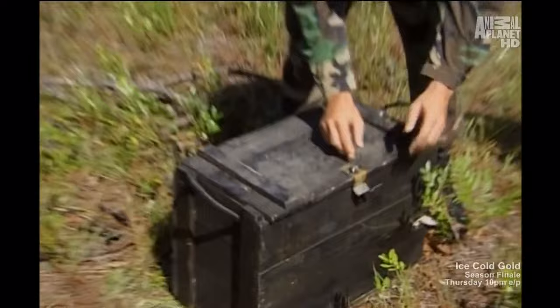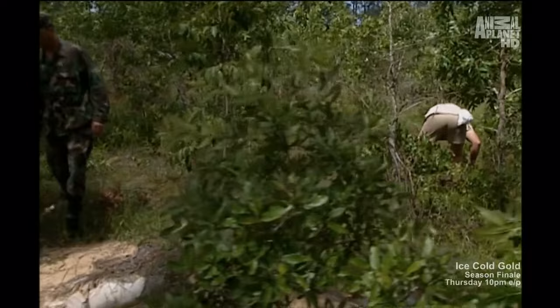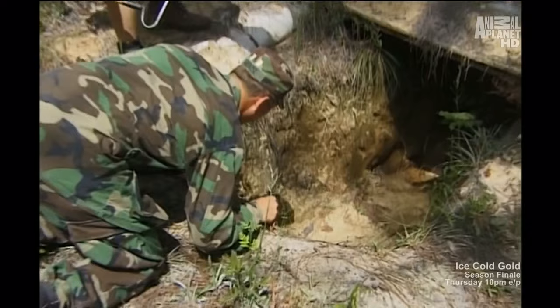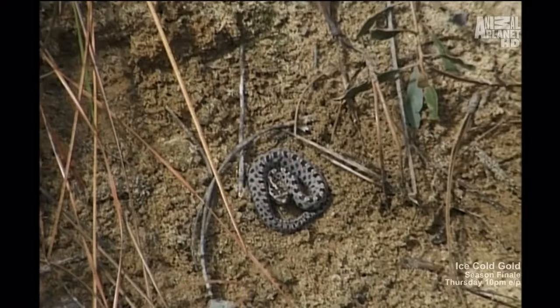Pygmy rattlesnakes are really common in this area. And once you work out their coloration and how cryptic they are, you see them everywhere. Here's one in a foxhole. Yeah, and it's tiny. Just a small one. Where? Right here. Oh, look how small he is. What a little snapper. Buddy.